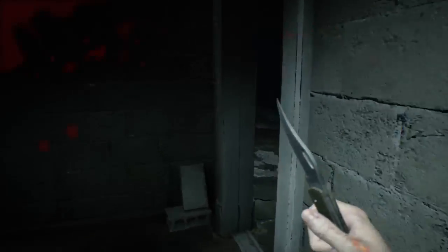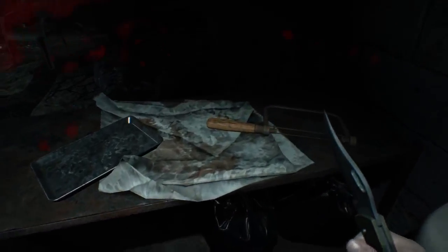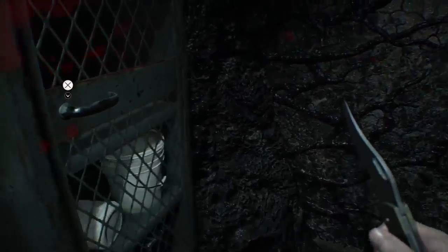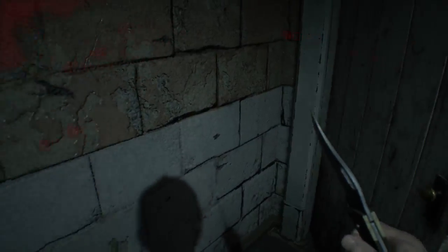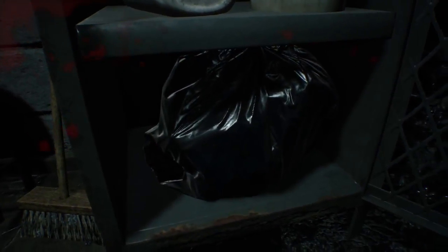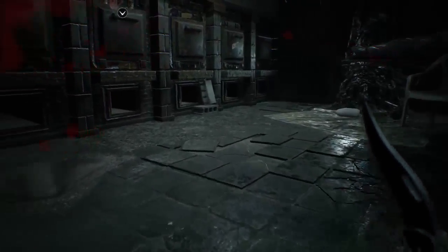Took up quite a bit of ammo, but now we can hopefully safely go through this area, not worrying too much. Hacksaw might be nice to have. Oh, it actually opened. How about this? Is there nothing in here? It's kind of weird. Oh, that's fine.